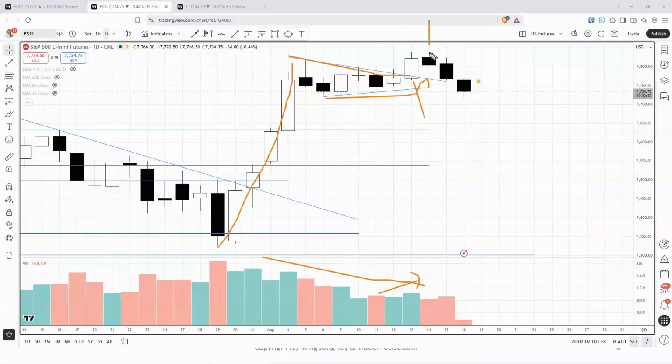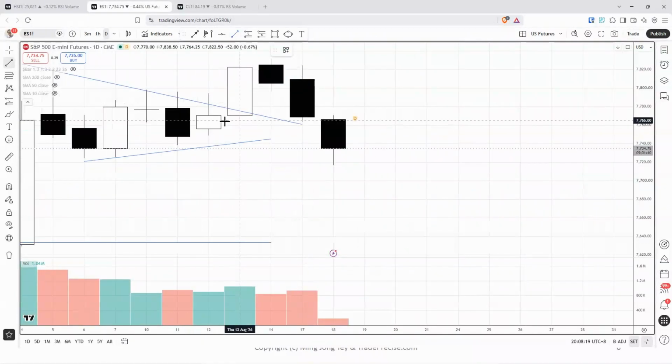Next day, the test bar doesn't really drop a lot. That's definitely the test bar. Here is the almost a violation bar. So in terms of the violation, I definitely want to take a closer look here.